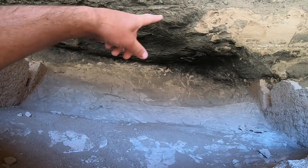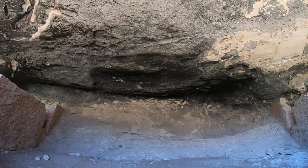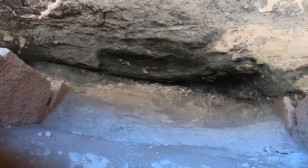Maybe this was a fire area. Look at it, it's all kind of charred up on top. Well, it's charred in a lot of places.